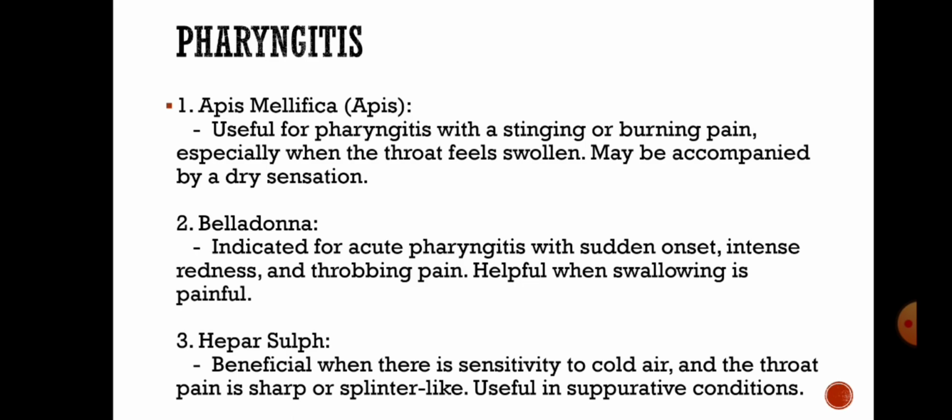Next one is pharyngitis. The remedy given is Apis mellifica, used for pharyngitis with a stinging or burning pain, especially when the throat feels swollen, may be accompanied by a dry sensation. Then it's belladonna, which is indicated for acute pharyngitis with sudden onset, intense redness and throbbing pain, helpful when swallowing is painful. Third one is hepar sulph, which is beneficial when there is a sensitivity to cold air and throat pain is sharp or splinter-like, useful in suppurative conditions. So when you think about hepar sulph, you should think about suppurative conditions.